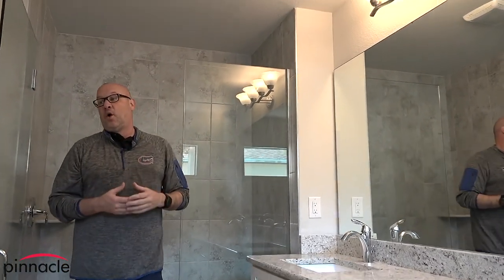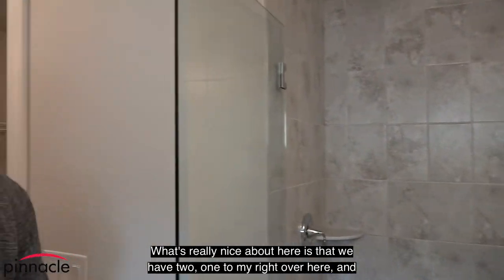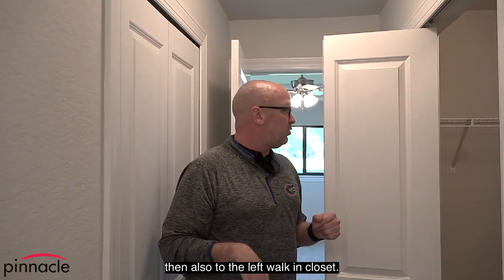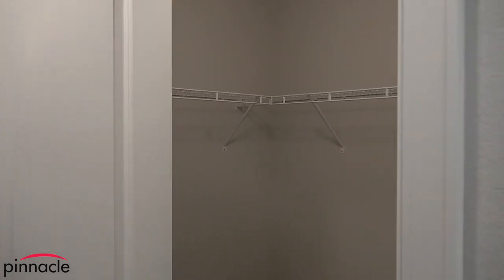And then what's really nice about here is that we have two walk-in closets, one to my right over here, and then also one to the left. So we'll show you this walk-in closet over here.